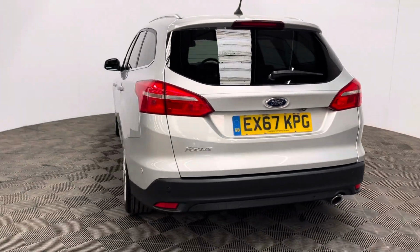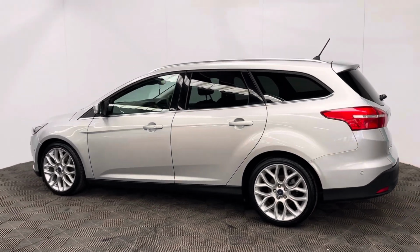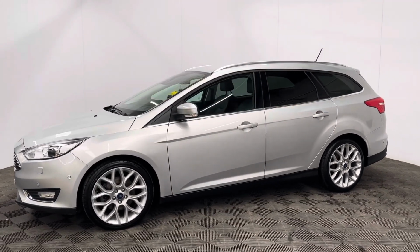The car's also been independently inspected by the AA, who've been through a 128-point check for your peace of mind, and you'll also receive 12 months AA breakdown cover, a 3-month warranty that you can extend up to 3 years, and with a finance from just 10.9%.